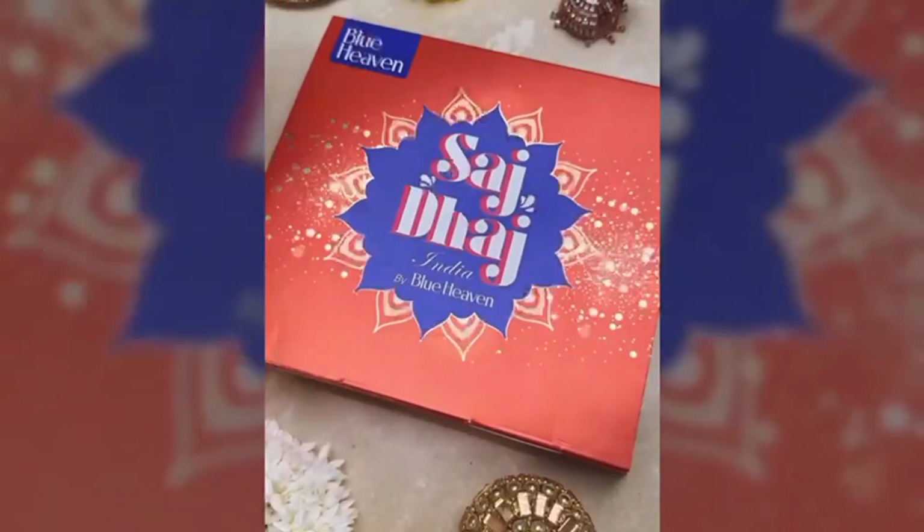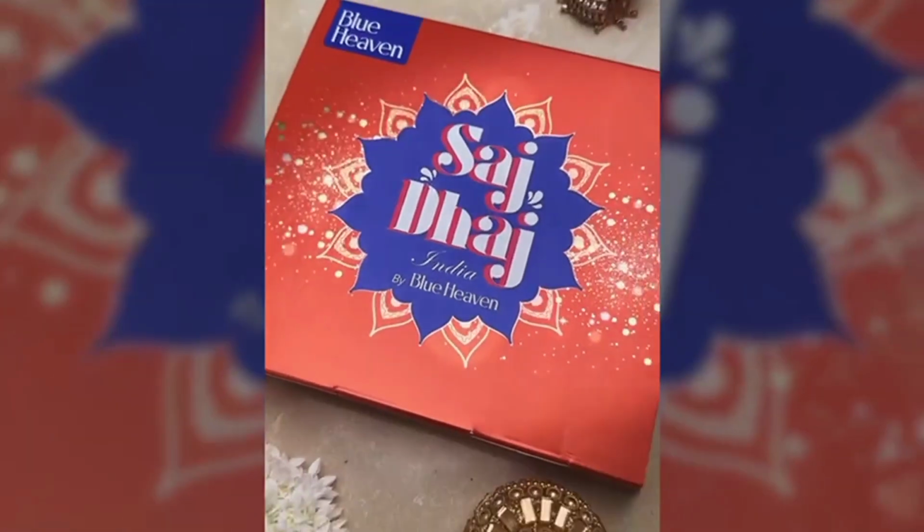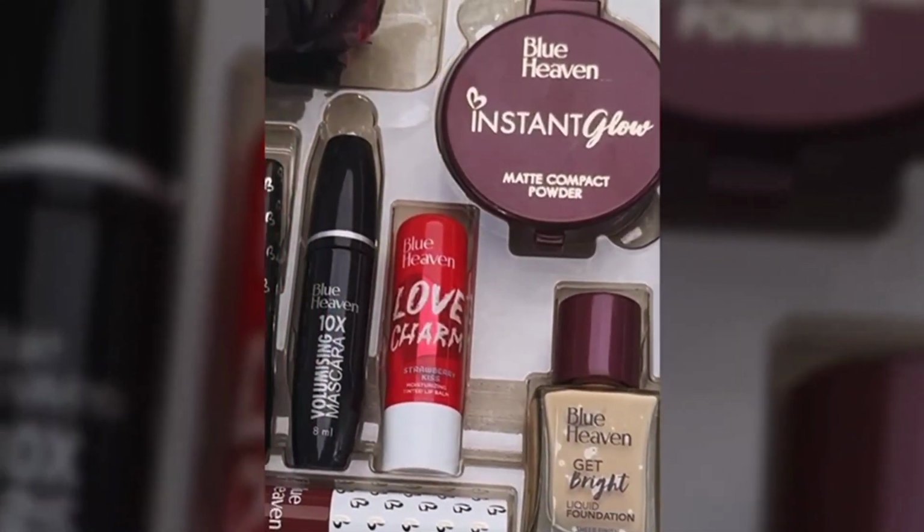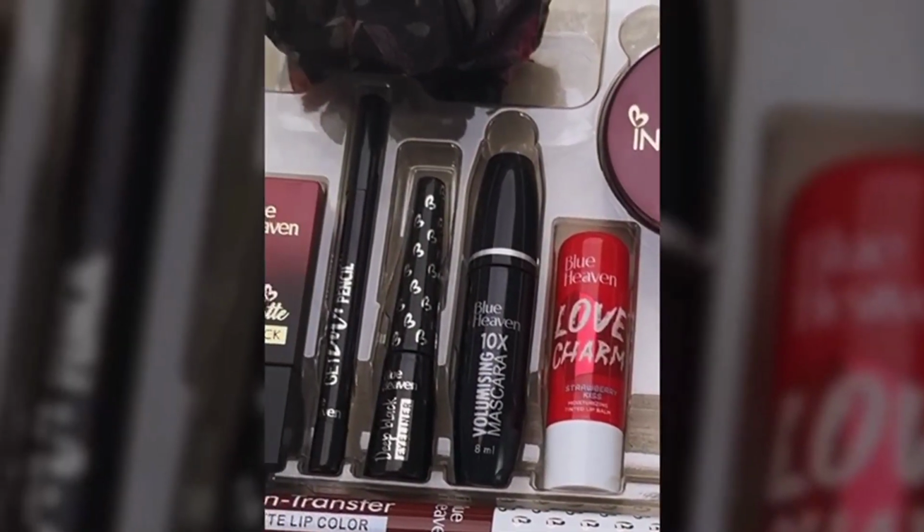Say hello to Blue Heaven's Such Dhaj kit. This glittery pack comes with 10 different products, making it a perfect all-in-one solution for the upcoming festive season.